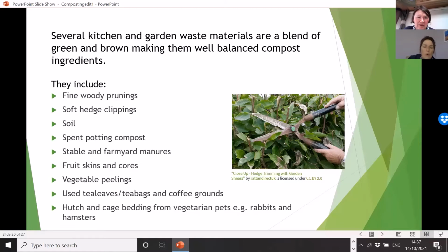Spent potting compost, stable and farmyard manures that I've already mentioned, fruit skins and cores. Because the cores, that bit that we tend not to eat, that's a bit more structure-like, so that has a wee bit of brown in it as well as the green. Your vegetable peelings, a wee bit of brown and green there, and things like tea leaves and coffee grounds are neutral as well. And if you've got any vegetarian pets, such as rabbits and hamsters, their hutch and cage bedding can be used also.